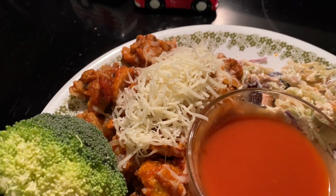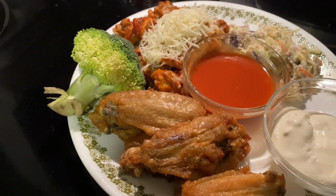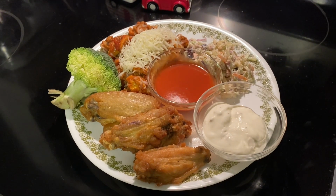Okay guys, this is Chris's dinner. He has the spaghetti, some broccoli slaw, a piece of fresh broccoli, wings with blue cheese, and hot sauce. That's dinner.